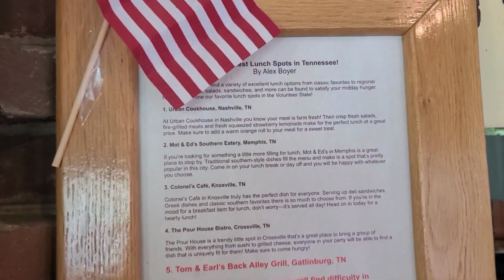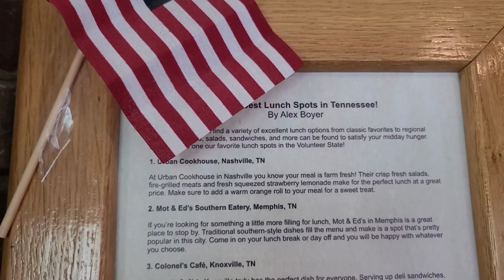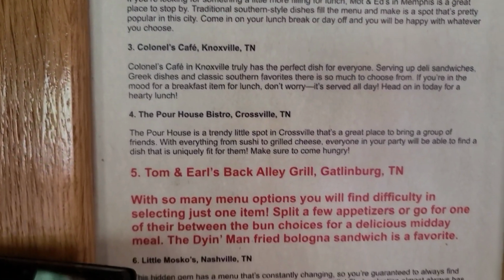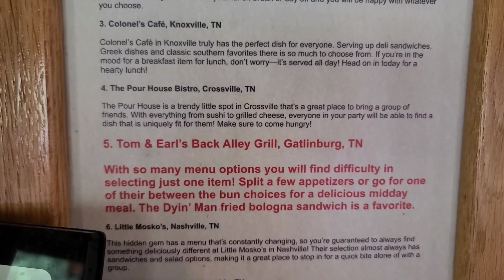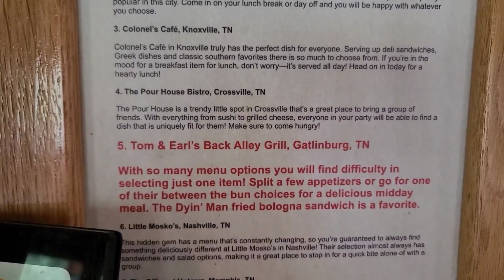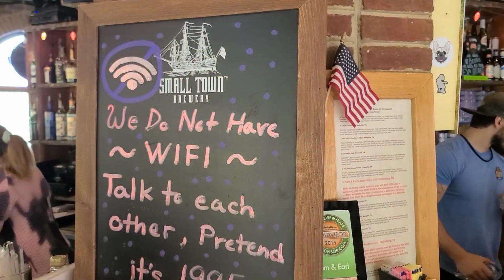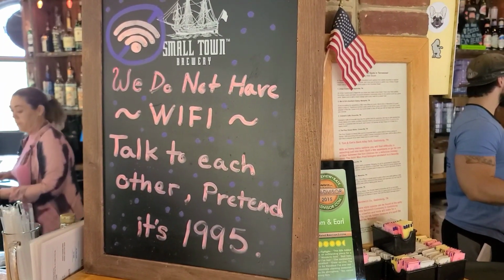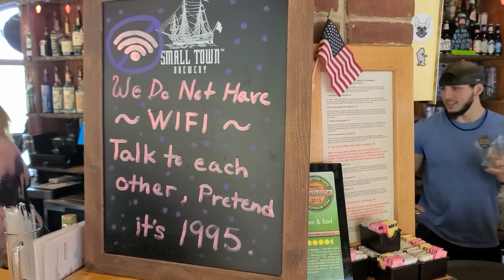This place was voted number 5 as the top best lunch spots in Tennessee. There's the ones ahead of them, right there. This is the Dying Man fried bologna sandwich, a favorite, so that's what I'm going to have to get. And I love this sign. We do not have Wi-Fi. Talk to each other, it's 1995. Like to see that again.